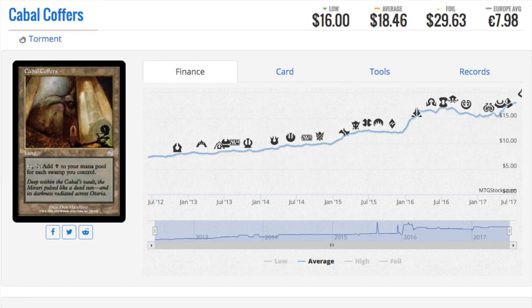Next, Cabal Coffers. So one thing I want to talk about with this uncommon, I'm not sure why there's no reprint on it.